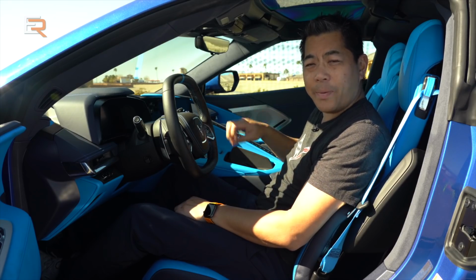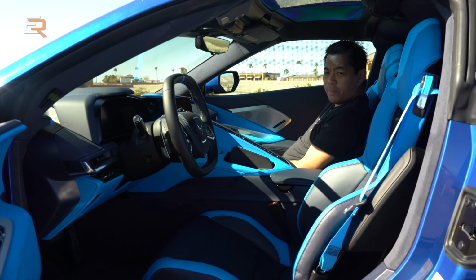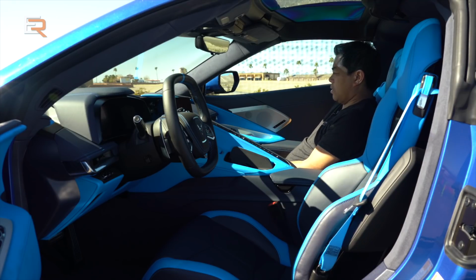So let's see what it's like in the passenger seat. Okay, lots of room here. I can actually move my seat up even, or all the way back. It has a lot of recline.